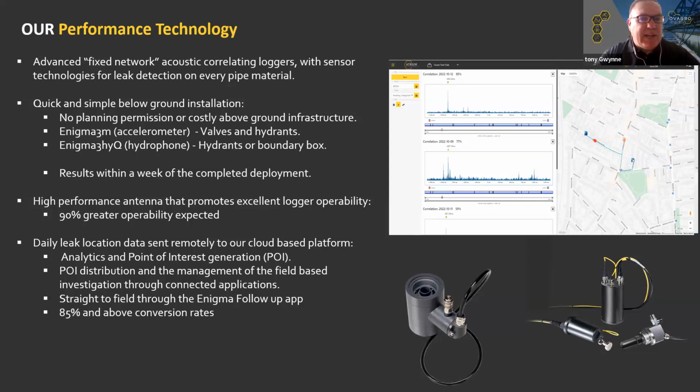Operability for Leak Navigator, we look at operability of 90% and above to make it efficient. If it hasn't got 90%, let's say a chain was flooded and the aerials fell off or something, as fixed network loggers do, unfortunately, there would be maintenance required if it goes below 90% operability in the DMA, and that's very key.